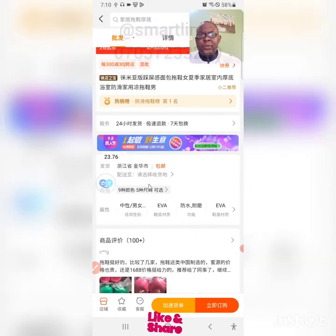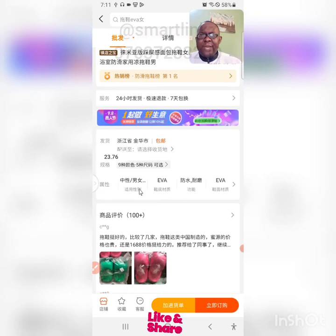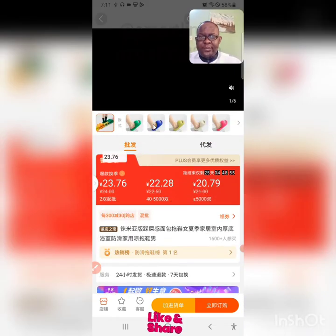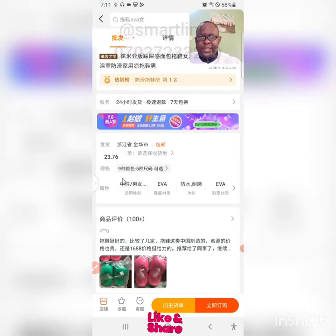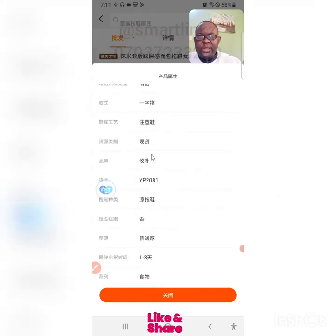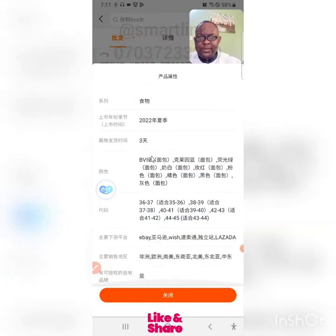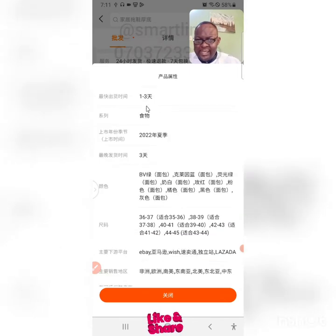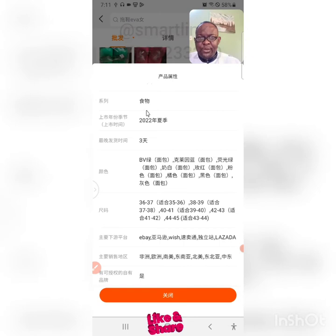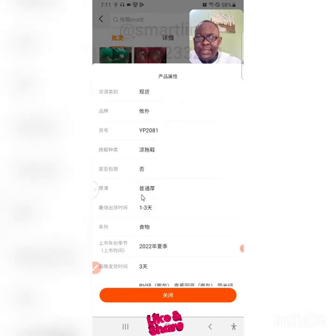Now, the next step is to check the attributes of this item. Check the details of this item. This is where you find the details of this item, at this side. If you drag this translation button, it says attribute. Then you click on it, you open. So this is the details of the item that you want to buy, these slippers. Everything about this slipper. Whatever information you don't find here, you can't find. Maybe you're looking for a size and the size is not here, or you're looking for the weight and the weight is not displayed here.